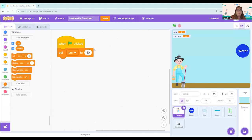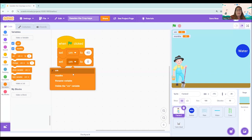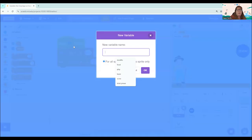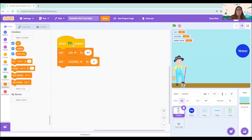A nice crop will take approximately 12 months to grow. Let's set our months starting at 0. So we're going to track how many months it takes to get our cane to the perfect height. The third variable, which is our most important one, is the water level. The water level is going to show how much water is in the ground for the cane to be using to grow. Let's set our water level, and it's going to start at 0 as well.